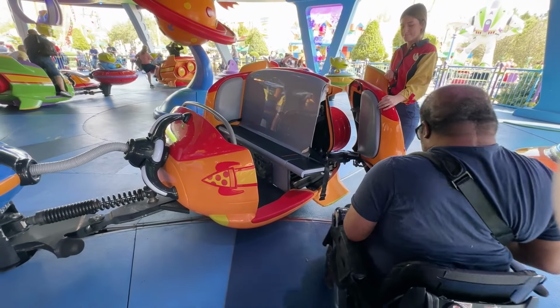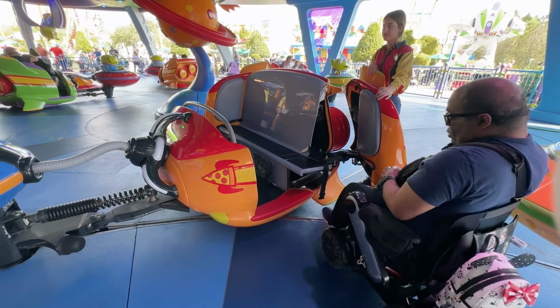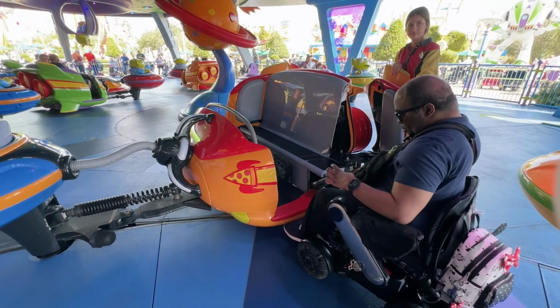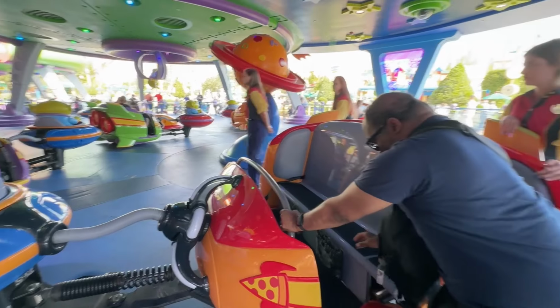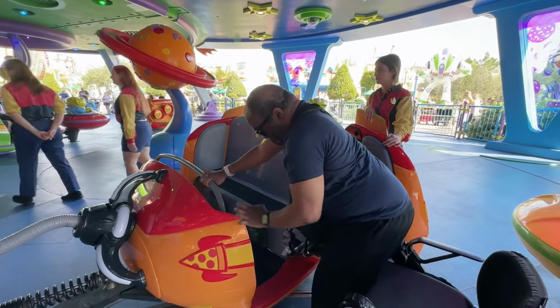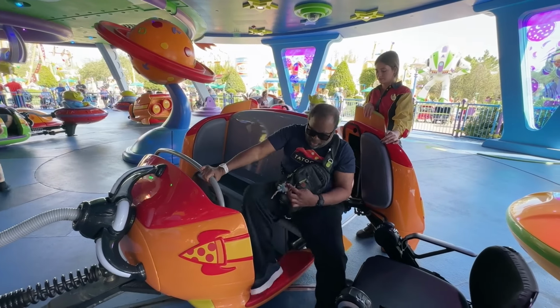A good example of this can be seen on Alien Swirling Saucers. For wheelchair users, there is one specially modified rocket that has a door that opens to widen the entry, and an extra platform that comes up to make a sliding transfer easier.